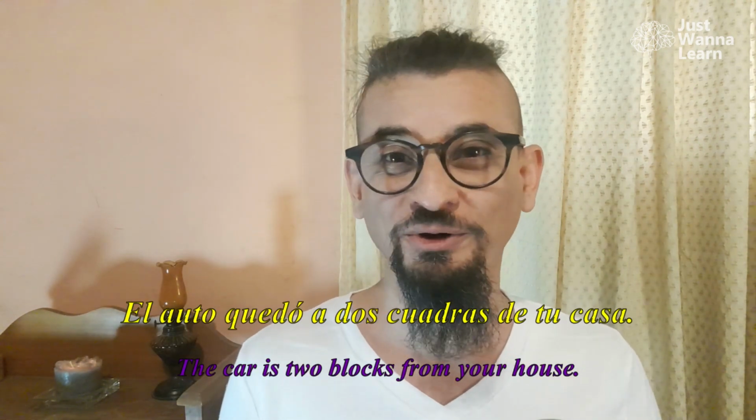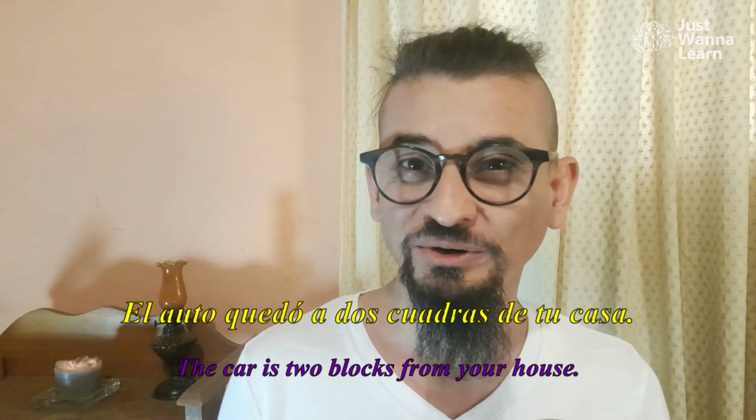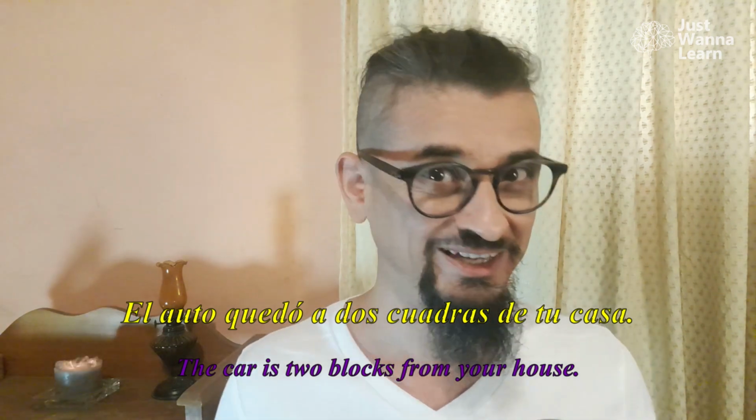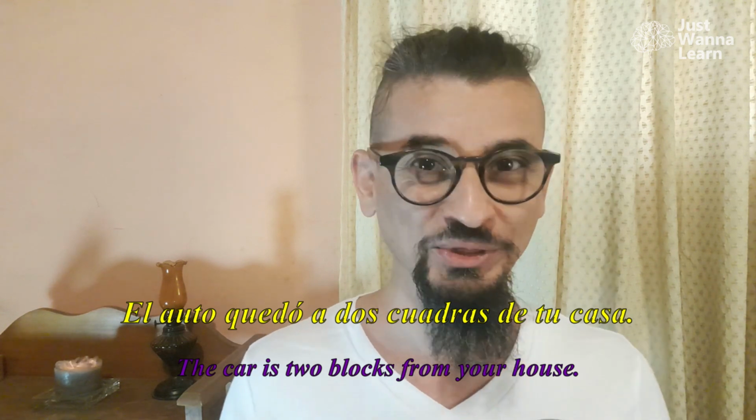El auto quedó a 2 cuadras de tu casa. The car was left or stayed 2 blocks from your house.